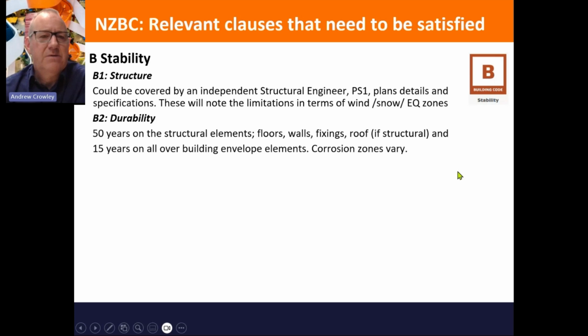The other aspect is durability. So for a permanent building, you're probably looking at a 50-year life. So we would expect all the structural elements to come with a durability of 50 years, and the floors, walls, fixings, and roof, if it's structural.